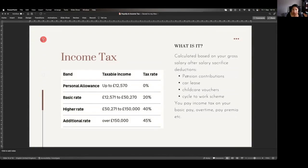So it's calculated once your pension contributions, your car lease, if you're doing that through the NHS through a salary sacrifice scheme, your childcare vouchers, if you're getting those through your work, and cycle to work scheme, all of those deductions are taken out and then this is calculated. So you pay income tax, which is that PAYE figure, on your basic pay, overtime, and your weekend pay premium, for example. Any sort of payments you get, you pay that on.